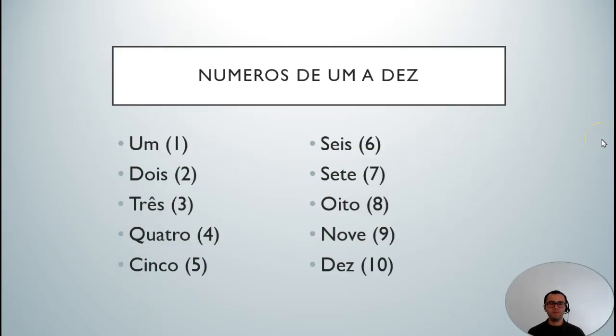But numbers in Portuguese are very simple. They don't have any logic. That's to say, you have to memorize each one of them, but because you have to use them every day, you are going to do that very quickly. So let's read the numbers from 1 to 10, just to get the pronunciation. Repeat out aloud every time I say a number.